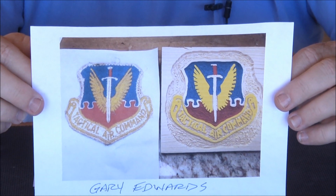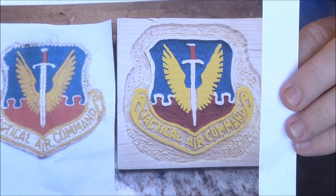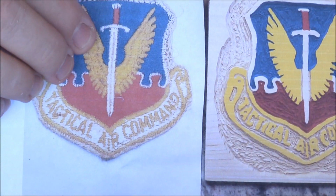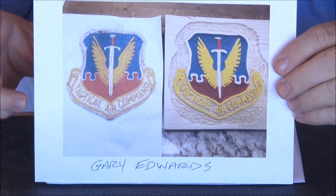And this is for himself because he served in the Air Force. Tactical Air Command? Yes, Tactical Air Command. So I think that's his patch, and he used that to make the layout for the sign. Very nice. Terrific job, Gary. Love it.